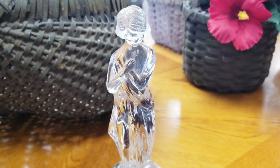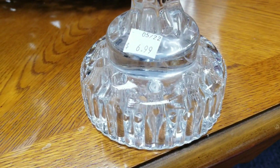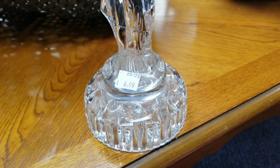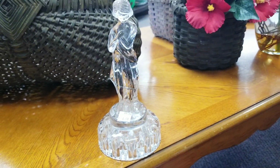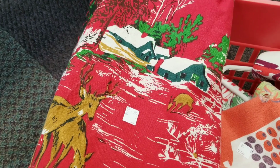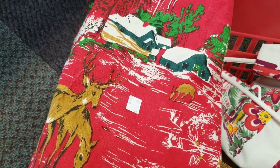I did find this really beautiful flower frog. These are what people would use to put flower stems in, like in a bowl or a vase, and they were used to hold flowers. I don't know why they're called flower frogs, but that's what this is. I think this one was Cambridge glass. I can't be positive, but it's a really beautiful piece. $6.99 is a little more than I usually pay for things, but the comps online showed them going for the $40 range or so. So I went ahead and grabbed her.